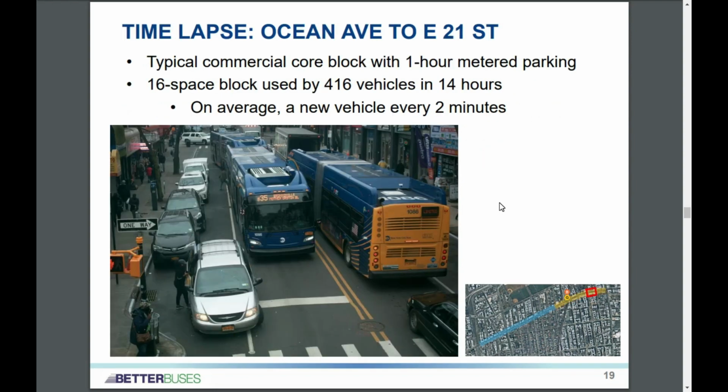Time lapse. Ocean Avenue to East 21st Street. Typical commercial core block with 1 hour metered parking. 16 space block used by 416 vehicles in 14 hours. On average, a new vehicle every 2 minutes.